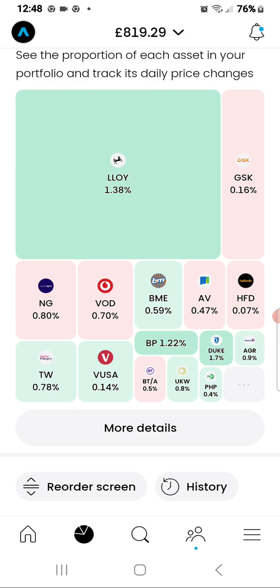I've got AV, I've got HFD, which is Halfords. I've got TW, which is Taylor Wimpey, and I've talked about VUSA. That's the only thing that's in an index fund. We'll look at that again, but basically I wanted to get something of the American market, but I didn't want to do anything with it myself. I thought I'd stick with UK, so I just bought into that, and we'll look at that again.